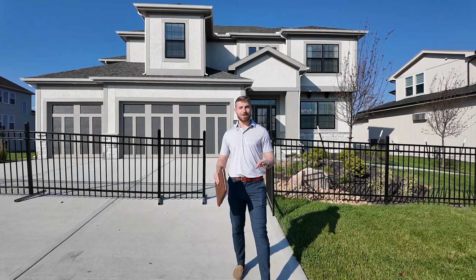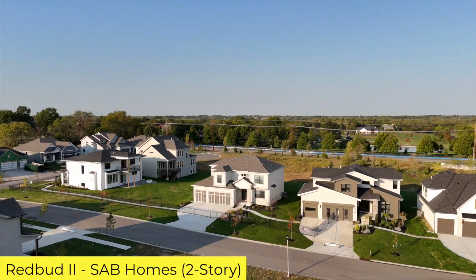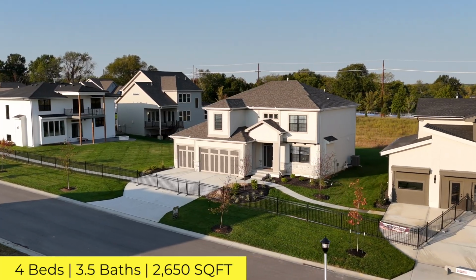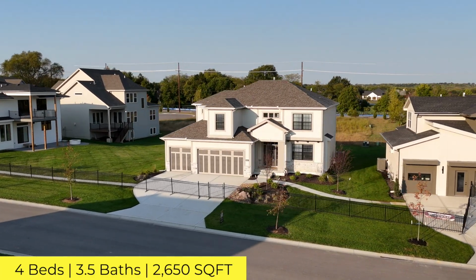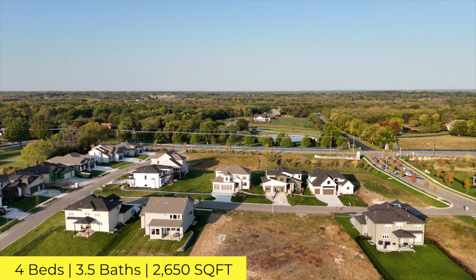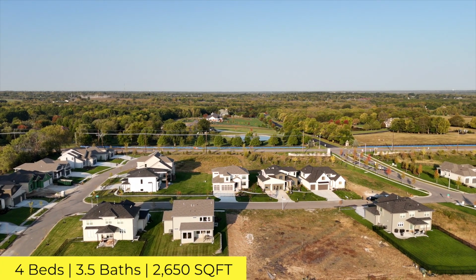Brand new construction, Blue Valley School District, South Overland Park at an unthinkable price. This is the Redbud II by SAB Homes. 4 beds, 3.5 baths, 2650 square feet, quarter of an acre lot. This one is priced at $679,900. It's a model, it's got all the upgrades.